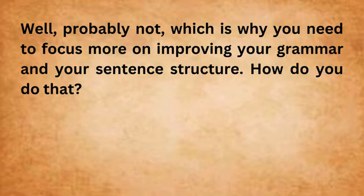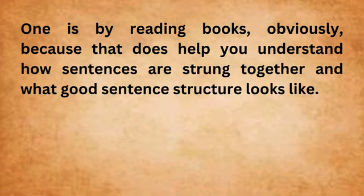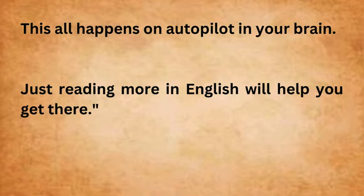How do you do that? One is by reading books, obviously, because that does help you understand how sentences are strung together and what good sentence structure looks like. This all happens on autopilot in your brain. Just reading more in English will help you get there.